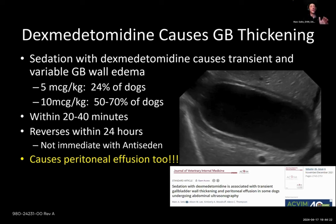Now, the nice part is it takes 20 to 40 minutes to occur. We did another study where we looked at some dogs we had, and we looked at them every 10 minutes. And this is not immediate. It takes a little bit of time for that blood flow to shunt. But if you do go up to 10 mic per kg, you will see it a lot more commonly. So it does appear to be related to the dose. It does appear to take a little bit of time.